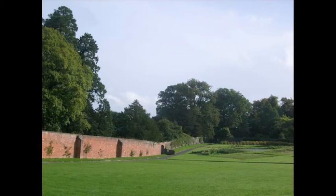On the other hand, the basic structure of the walls is intact, which is now rare for walled gardens from this era. Enough glass also remains to show off a hothouse and 2 heated glasshouses, which illustrates the walled garden's complex history.